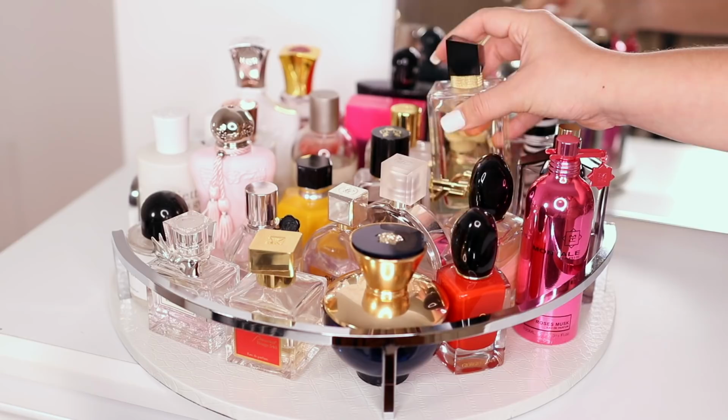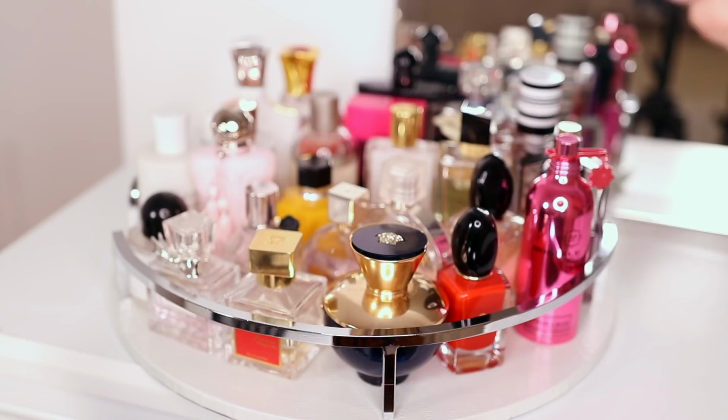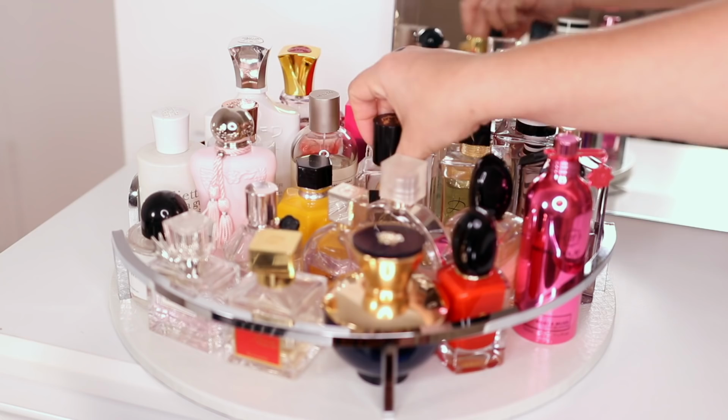And then here we have Ellis Brooklyn Myth. I've actually used quite a lot of this. I didn't think I did, but apparently I did. And this is a very, very soft scent. Definitely more on the powdery side. I really like that this smells clean. It reminds me of my aunt. I've said that before, but it reminds me of my Colombian aunt because I feel like she smells just like that.